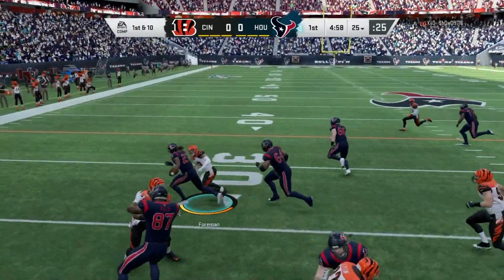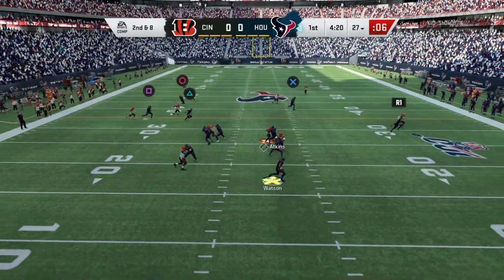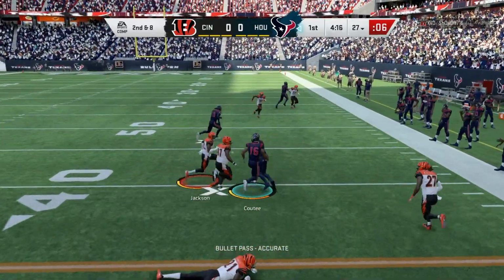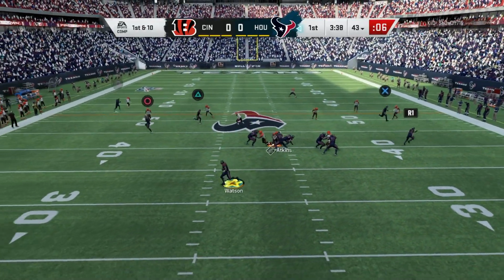They'll run it here. This is Deontay Foreman. Come up on 2nd and 8 at the 27-yard line. Escaping the pressure right. Man open, that's Kiki QT, complete. He throws a nice pass for a first down.